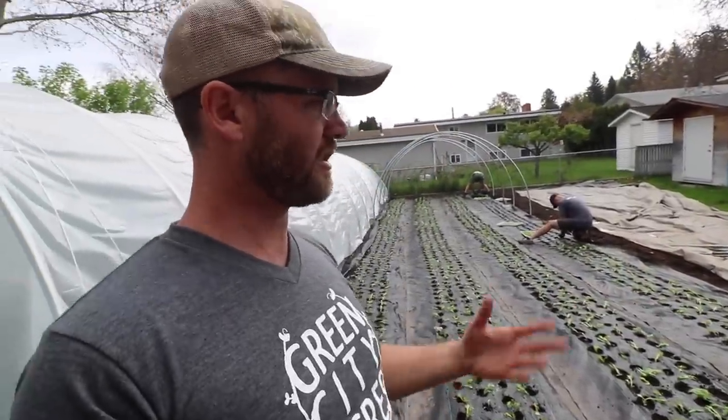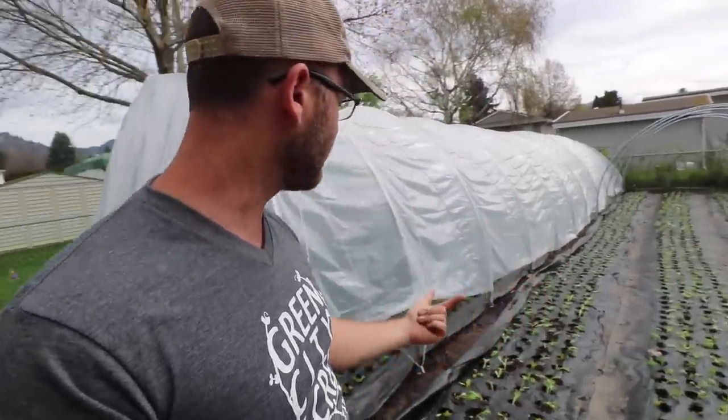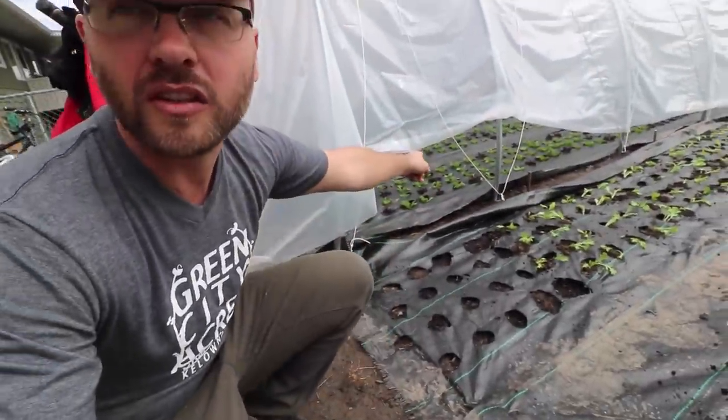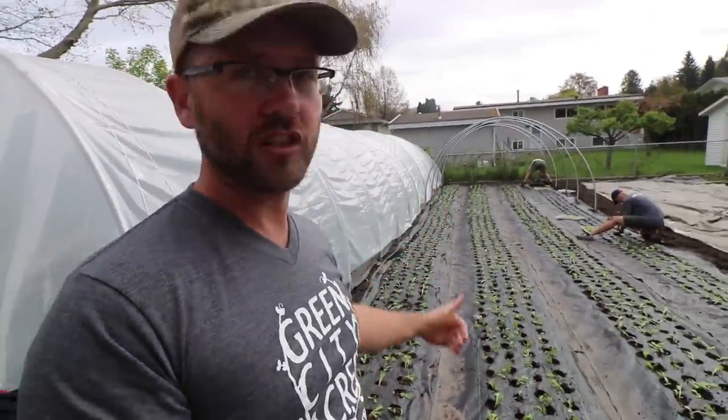So since the weather is turning around and we no longer need the one in the front yard at my place because those crops are well established now, we can use it here to just basically accelerate these crops, more or less what we did down with this one. I don't imagine this will be up more than 2 weeks, but it'll basically give these crops a good jump start.